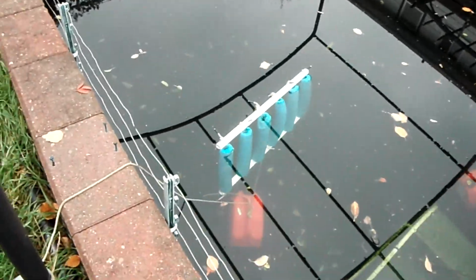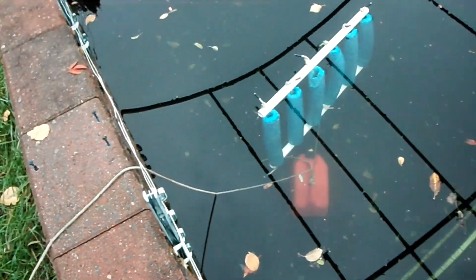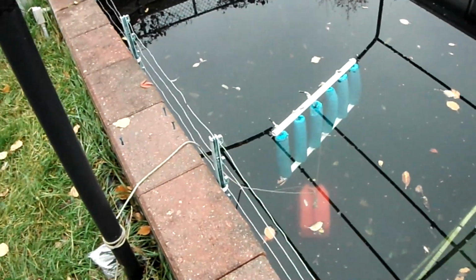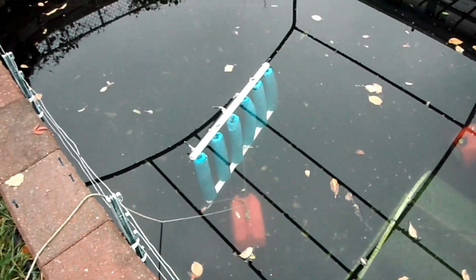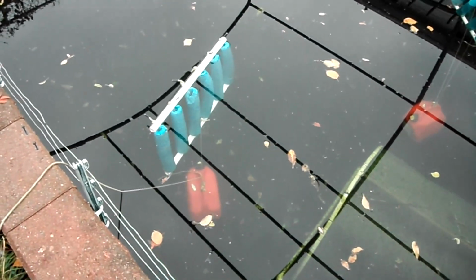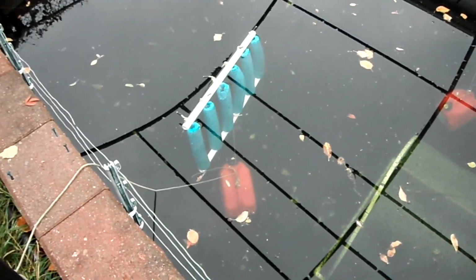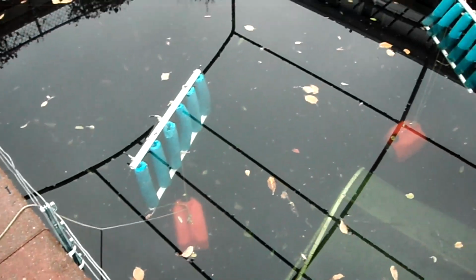And you will notice I've done on both of them here, they're tied off to the side. The reason for that is to make it easy for me to pull them out in the spring. They're definitely not moving anywhere in this pond over the winter. I'm not worried about that. But rather than trying to get a hook or anything down there in the spring, it's easier just to haul them up with the string.